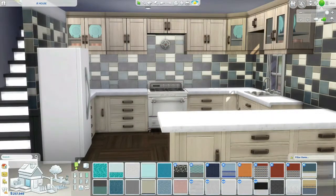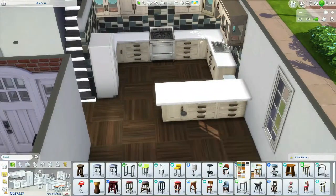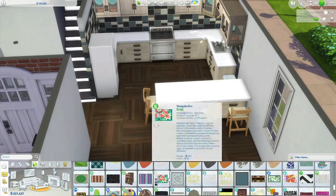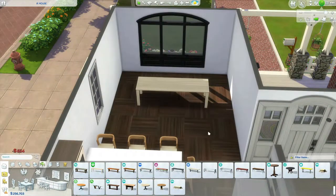I really like how everything came out. This kitchen and dining area is just perfect. I just love it. I love the big window. I originally was gonna have the kitchen on the other side, but I wanted that big window to be where the dining room table was, so that's what I did.